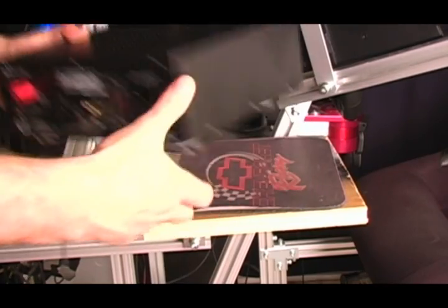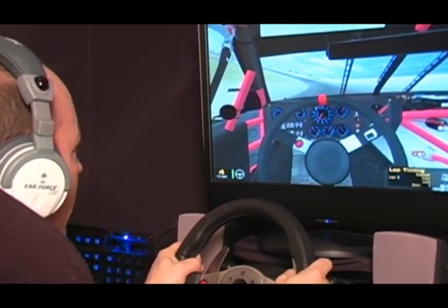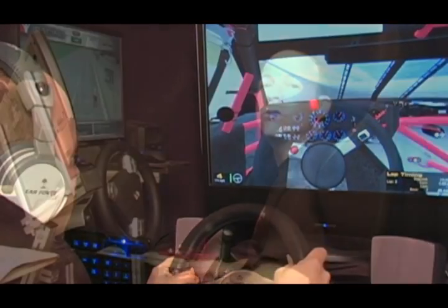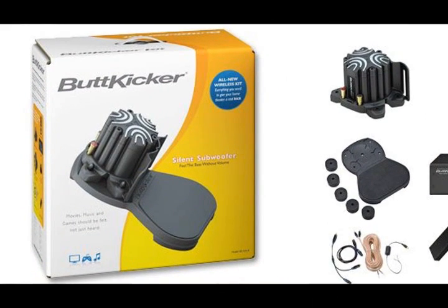The result is an enhanced game. You feel the road noise, you feel the car shifting gears, and most of all, the rumble strips. It adds a new dimension to sim racing. You actually feel it in the seat of your pants, something that sim racing has always been missing. The new BKA 300 comes in at $399.99, so it's a little bit steep, but if you've had a Buttkicker before and you're looking for more power, or you've never had one, I mean, they changed sim racing.